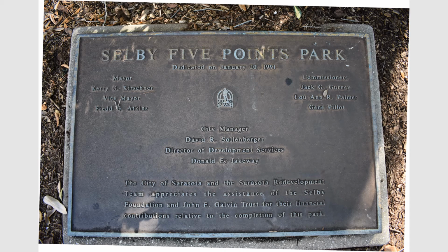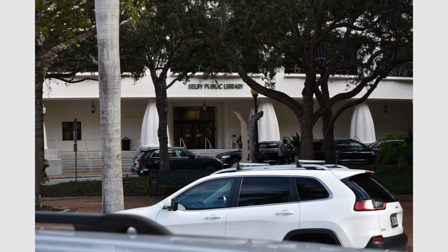Turn forward the clock, and Sarasota Redevelopment Plan wanted to put a park here and a major library across 1st Street. By 1990, all existing structures on the lot were torn down, and the Selby Five Points Park was dedicated in January of 1991. Sarasota's first public library was located in the Chitsey Building in 1941 near the Municipal Auditorium off North Tamiami Trail. In 1976, the first Selby Library was built on the bayfront. In 1998, the Selby Library moved to this location across from Selby Five Points Park.